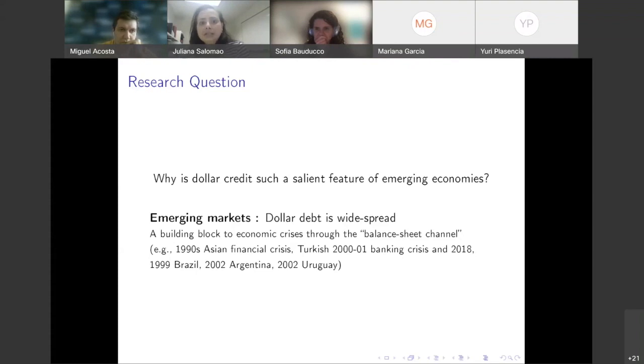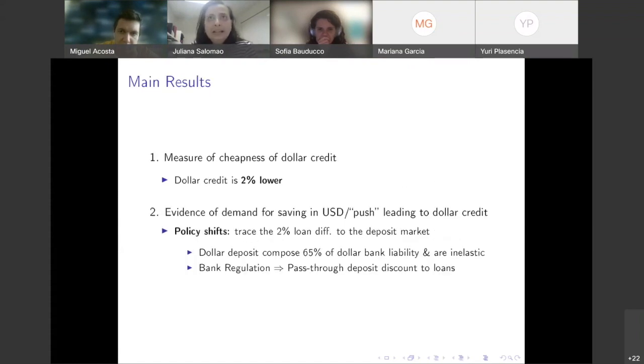So in this paper, we're going to use this novel data set for Peru, a heavily dollarized emerging market, to further understand the forces behind corporate credit dollarization. Our data set is going to allow us to measure the size of the dollar discount and trace its sources by looking closely at the bank's balance sheet and the bank's regulation. So let me tell you a little bit about our main findings.